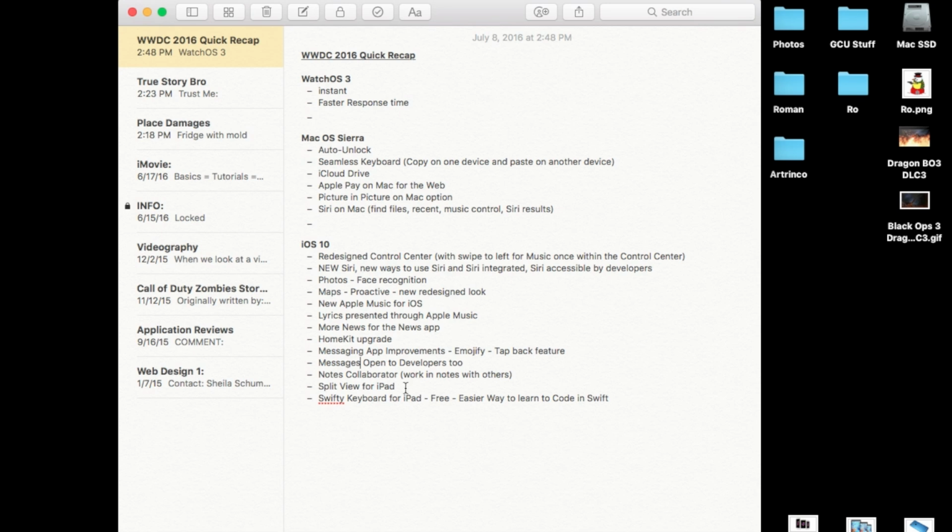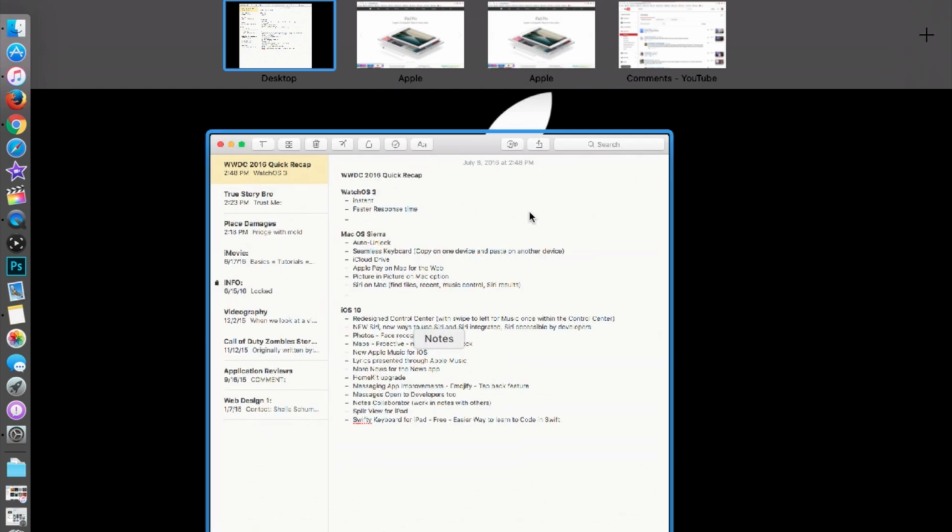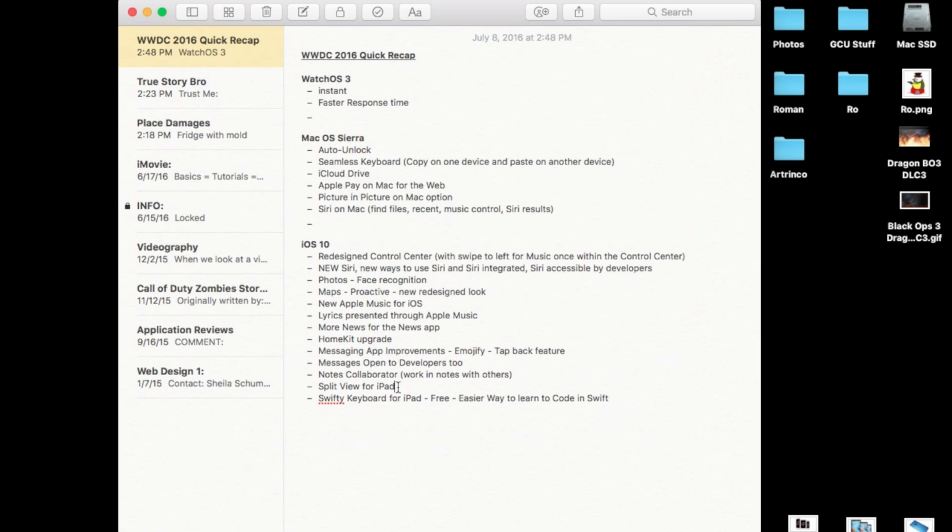And then split view for iPad, which is available on the Mac, just like this split view, and now you have the splits just like this. Now you can also do that on the iPad. And then Swifty keyboard, not last but not least, they did announce Swift Playgrounds as well for the iPad. Swifty keyboard is a free, easy way to learn and code Swift. So if you have an iPad mini, go ahead and download the free Swifty keyboard app, and you can actually start learning to code right away, like right now. And honestly, coding is something I've been getting into myself, and I'm really enjoying it, and I highly recommend everybody else gets into it, because it really spikes your creative mind.